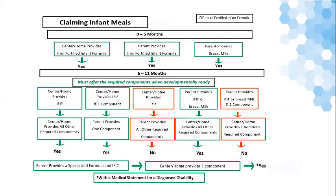We have developed a flow chart for claiming infant meals. This is also posted on the CACFP webpage, and this will help you in determining if you could claim a meal or not. So let's do a scenario using the flow chart. We have a parent providing the formula or the breast milk, and the center is providing all other required components. So by following the arrows, yes, this can be a reimbursable meal. A really good idea would be to have this posted in all of the infant rooms so all of your infant teachers would know when they would be able to claim a meal for an infant or not.